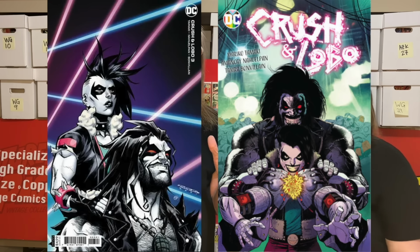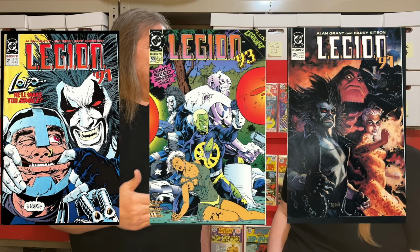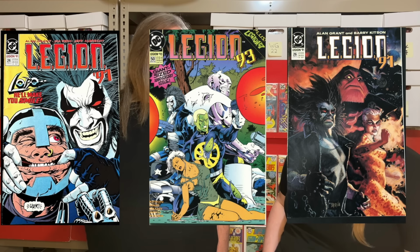So here's the deal. In the 90s, Lobo, who's a bounty hunter, an all-around bad guy in outer space, goes out and does stuff. Legion kind of sucked him in. Legion 89 ran 7 years, right? He was in the Legion. He was on the cover, making jokes, fighting for good. If you didn't know that, he was in the Legion for 7 years.